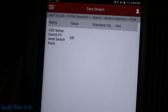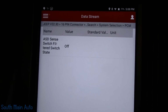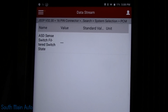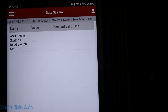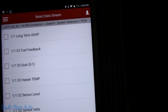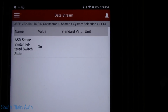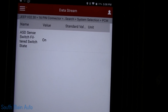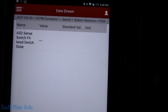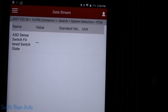You can see it's off. Let me shut the key off. The key's back on. I'm going to crank it. Ah, the value went dead because I turned the key off. That's no good. Let's back out of here. So we can see that the filtered switch state is on. Yeah, it's not going to like me shutting the key off. Let me just see if that comes back to life. The key is on currently.